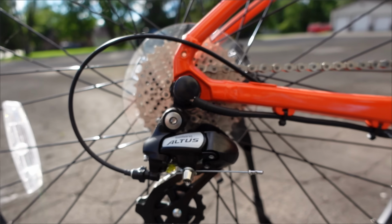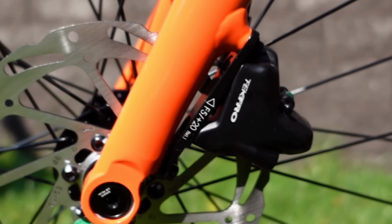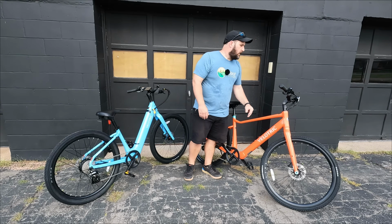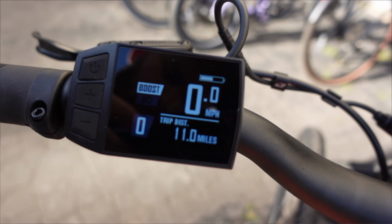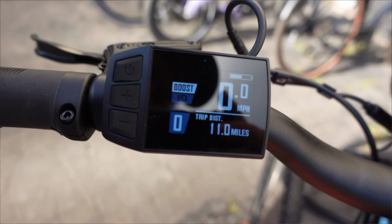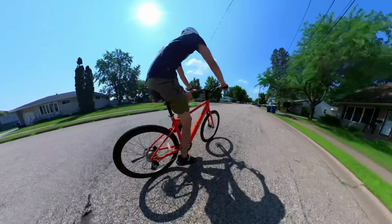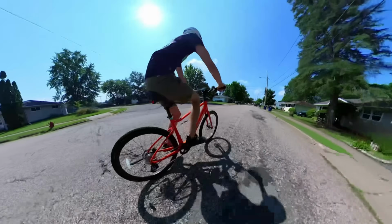Some other standout features of the T1 ST are going to be the 8-speed Shimano drivetrain, Tektro hydraulic disc brakes, inclusion of a bell, a headlight on the front, as well as a very nice color LCD display. It's a little small and on the left-hand side, but Velotric has thought of that, and they have some really nice app connectivity. You can actually use Apple Find My or even Apple Health with their bikes.